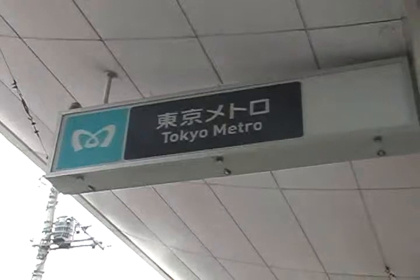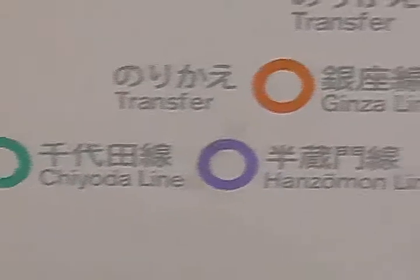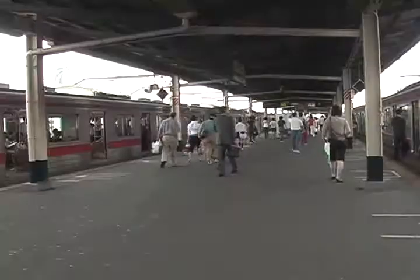The subways, or Chikatetsu, consist of Tokyo Metro and the Toei lines. A couple example lines are the Tozai and Hibiya. These are also color-coded, but with colored circles. Then there are other private lines like Keisei and Shinkeisei. Now, different lines go to different stations, so make sure you know your station.